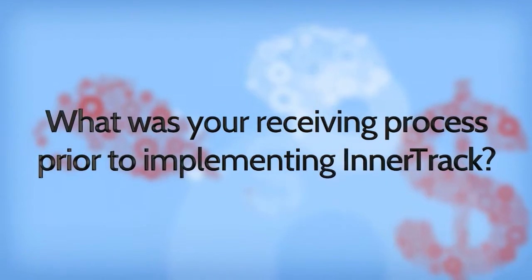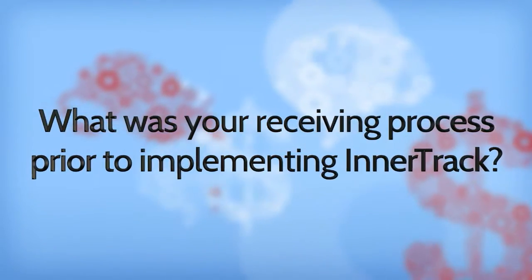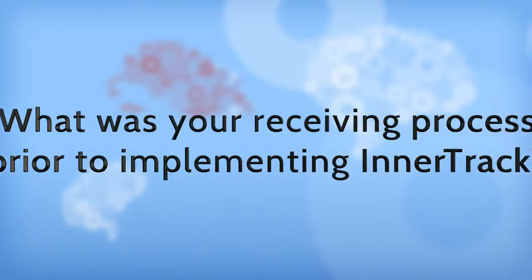Prior to implementing InnerTrack, the process was really fragmented and messy. There was a lot of paper involved, and a lot of lost packages. We were using a paper-based process that was essentially an Excel spreadsheet printed off on a clipboard, and tracking numbers were manually being written in, and then signatures were being signed next to the tracking numbers.